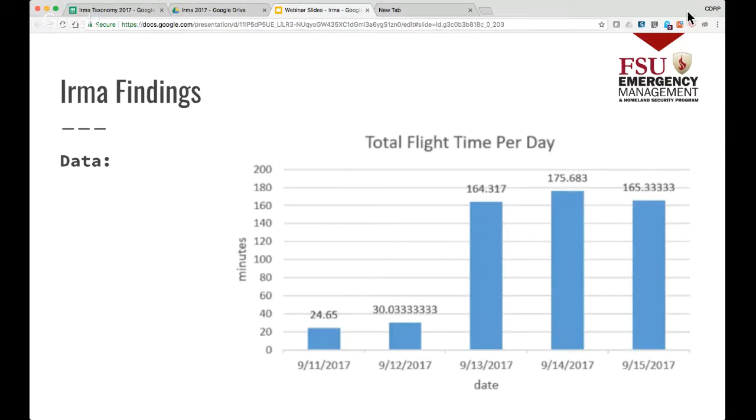Flight time per day. This is what you'd expect. This is measured in minutes. And again, very short amount of times on the 11th and the 12th. And then it does start to jump up there on the 13th, 14th, and 15th. However, I do want to point out one key piece here. When I said we were getting efficient by the 15th, if you'll note here, we flew 165 minutes total on the 15th.